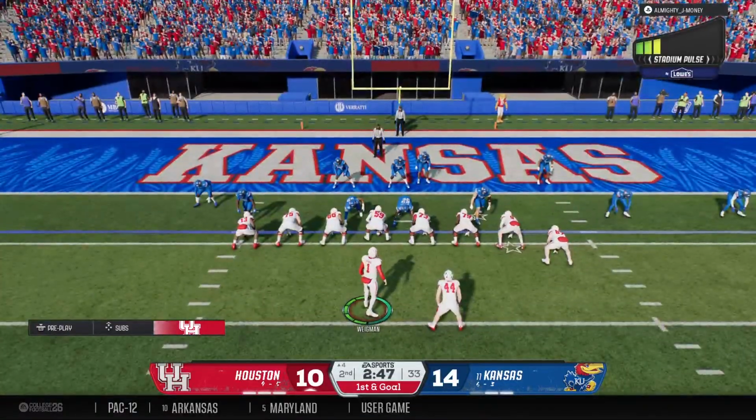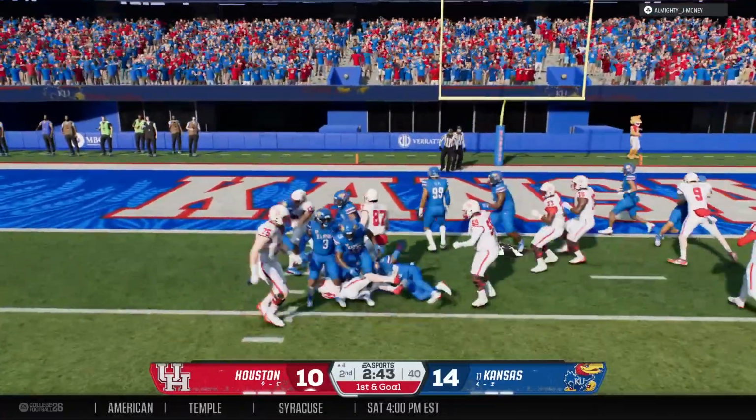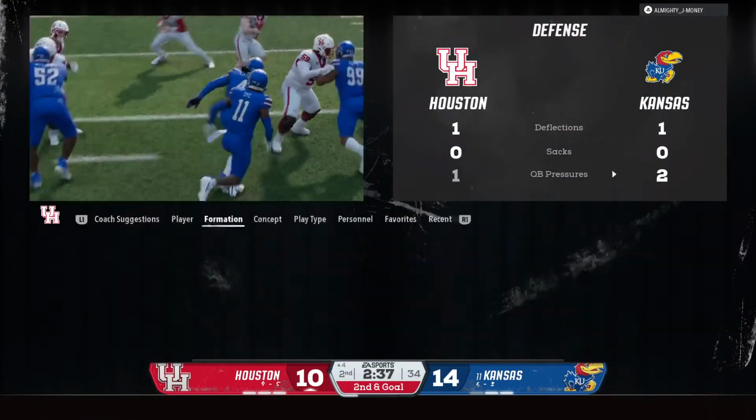Houston wants to play fast. They'll try to get it in with the run. And he gets it back to the 4-yard line. No farther than that. No gain on the play.